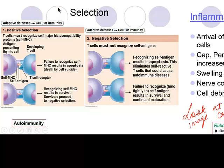So if you look at this picture here, notice the T cells, they get trained. Here's an antigen presenting cell which has its MHC protein, which belongs to the person itself, so it's called a self MHC protein. If a T lymphocyte is not up to the mark and fails to recognize the self MHC protein, it will be killed off. That is known as apoptosis, which is cell suicide.